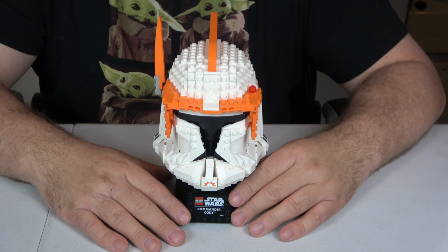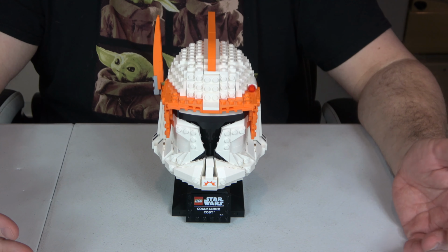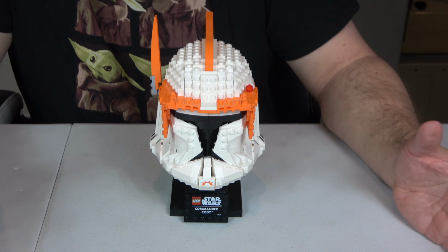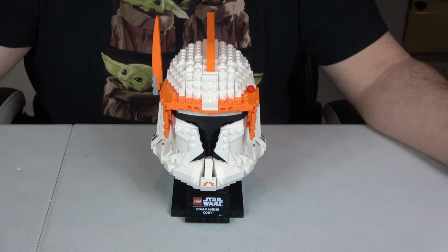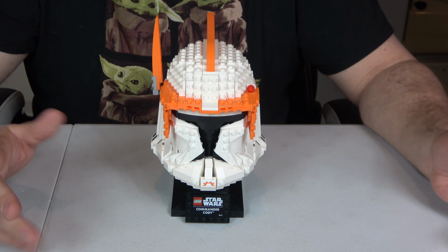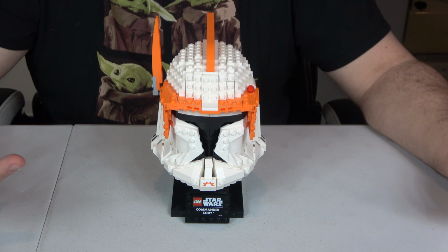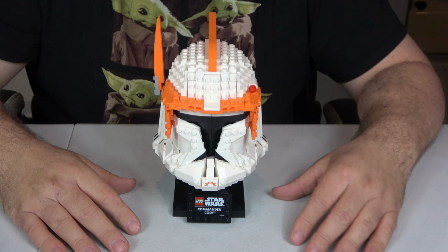Playability, well, I can only really give it like a 7. I'll tell you why. You really can't play with this thing. This is just a display piece. But it does line up nicely with the other ones, like the Stormtrooper, TIE Fighter pilot, Darth Vader. You've got the Mandalorian, you've got Boba Fett, you've got Luke Skywalker's helmet, which isn't as cool. You've got Rex, and you've got Princess Leia. So it's not entirely bad, but it's not much playability.